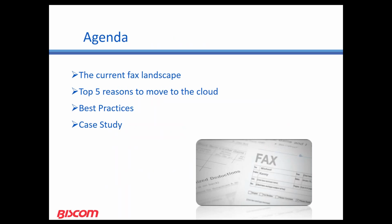Today we're going to talk about eliminating fax machines, phone lines, and piles of paper. You can save a lot of money, a lot of headaches, and a lot of trees by moving your faxing to the cloud. We'll discuss the current state of faxing in business today, as well as where it's going. And I'll also be talking about the top reasons to move your faxing to the cloud, some best practices, and we're going to finish up with a case study today.